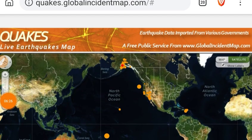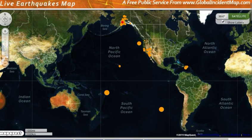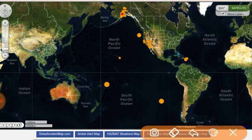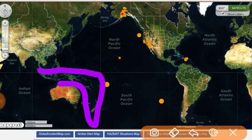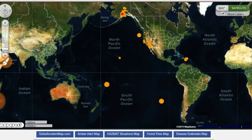Next, how about a visit to quakes.globalincidentmap.com? We are experiencing a huge earthquake drought for 6 and 7 plus magnitude earthquakes. These are the areas who should be on watch for a 6 or 7 magnitude earthquake, as again, we are in a drought, and we could be seeing a magnetic connection to that southern coronal hole at any moment.